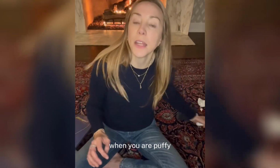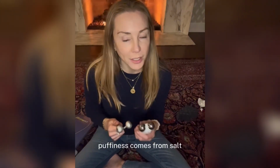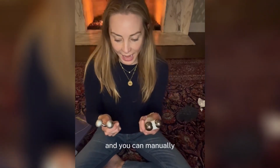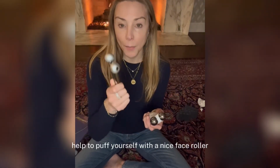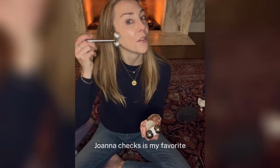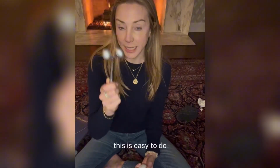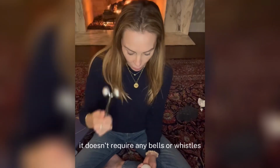When you are puffy, you sort of have two options again. Puffiness comes from salt and drinking, and you can manually help to de-puff yourself with a nice face roller. Joanna Czech is my favorite, and you want to make sure you push the fluid down into your lymphatics. This is easy to do. It doesn't require any bells or whistles.